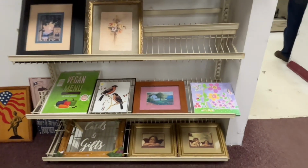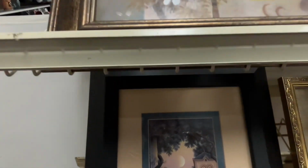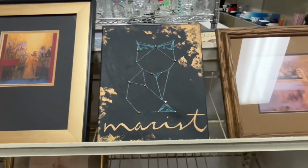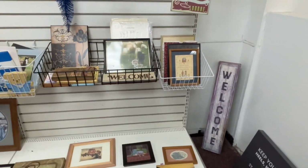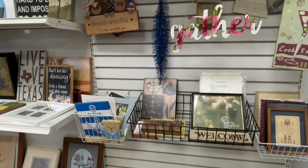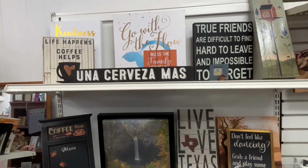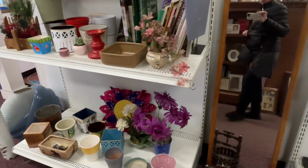As I think I already said, I'm looking for some wall decor for my booth. I just didn't see much today. There were some things that were kind of interesting. I do like birds, but some of these are dated, and I'm not going to be able to fix them by painting the frames. If they had some really nice wood frames, I would definitely grab them and upcycle. But I just didn't see anything today that struck me. And I have a lot, I could just upcycle some of the stuff that I have.